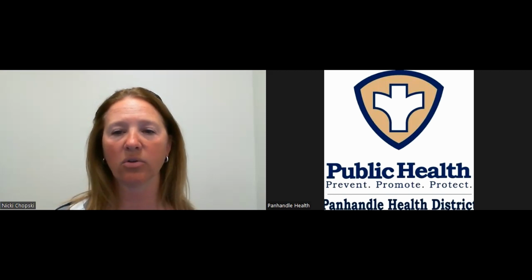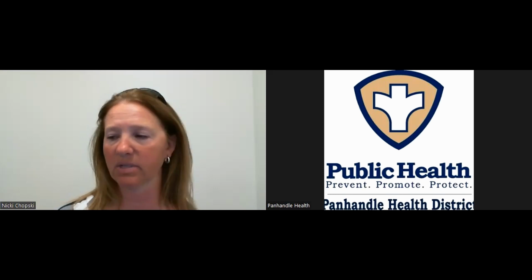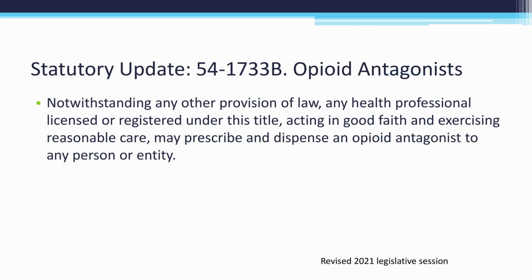But to make sure that you don't have any former employees who still have access or who would be accessing the PDMP under a provider, prescriber, or dispenser that no longer wishes them to have that access. The next statutory update that also impacted the PDMP was the enhancement of 54-1733B, which is our naloxone statute.